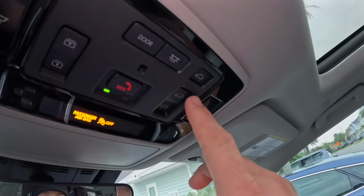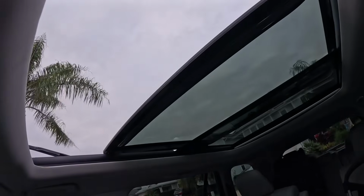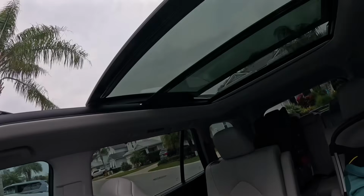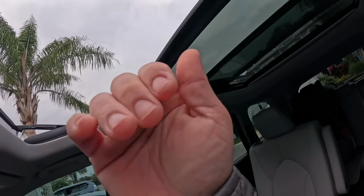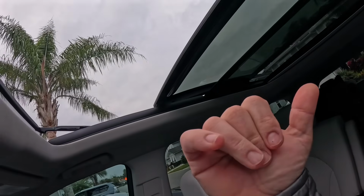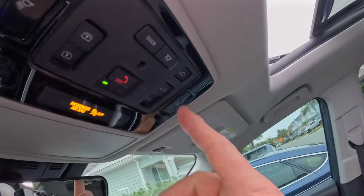All right. Now, you don't have to do that. That's just the shade control, but I just wanted to show this. So I'm going to open this thing up all the way. All right, it's open. It's really cool. Just mind you, hot and cold, you lose a lot right here. It takes more energy from the air conditioner or heater in order to heat up or cool the cabin. Something to think about. But I'm going to go ahead and close it automatically.